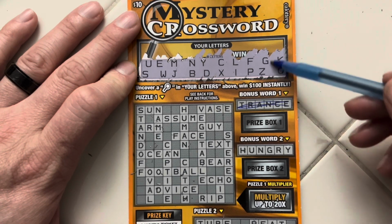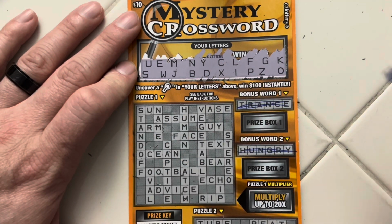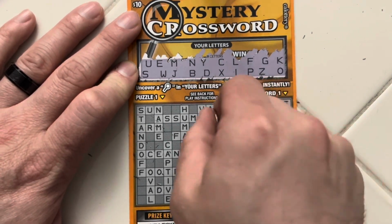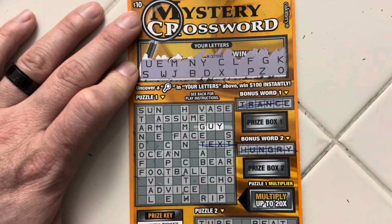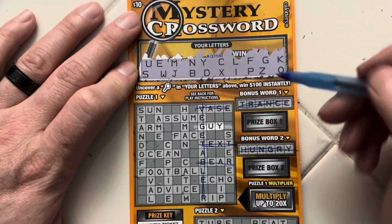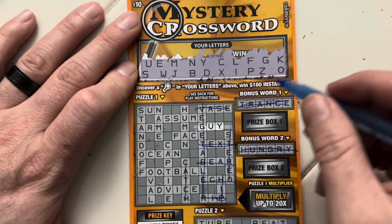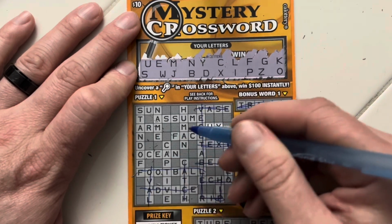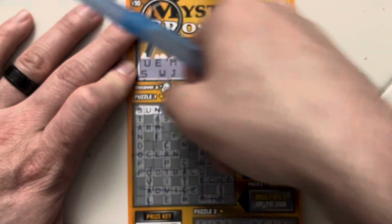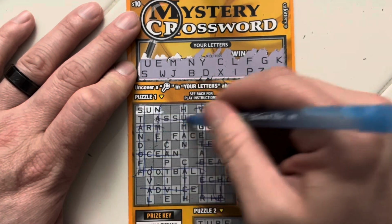Do we have hungry? I'm not seeing an H. No H and no R. No T. G, U, Y. We had guy on the last ticket. But no A. E, C, no H, no R, no T, no A. S-U-N. We do have sun. No T. No H. No A.